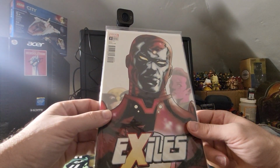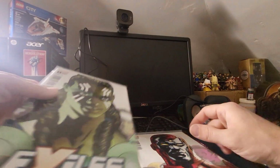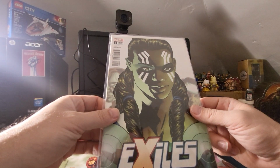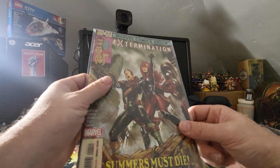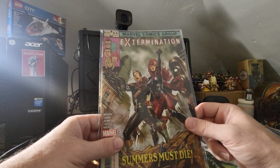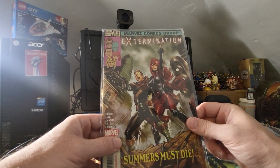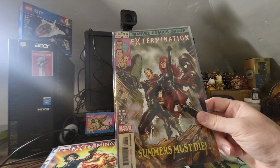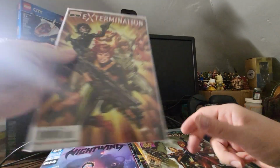Number 4 is the variant cover. I'm not gonna say anything about that character if it's who I think it is. Number 5, and this I think led me to just pick up these Extermination titles. This is number 4, done up like Uncanny X-Men number 137, but it's a bit different. And this is number 3 here.